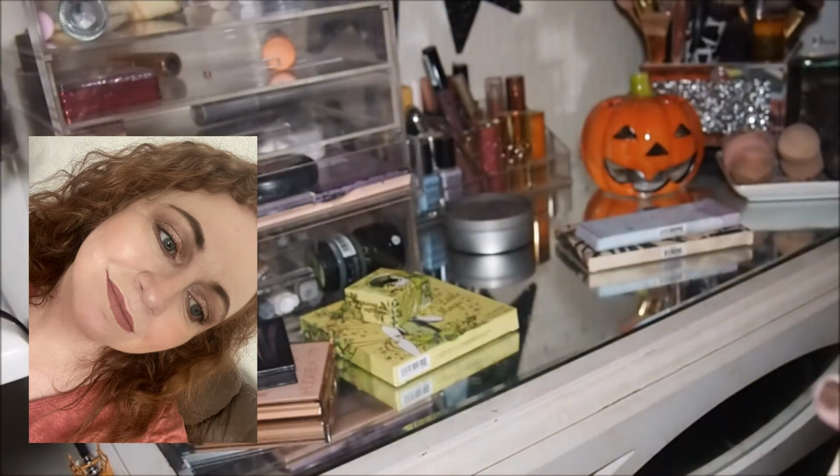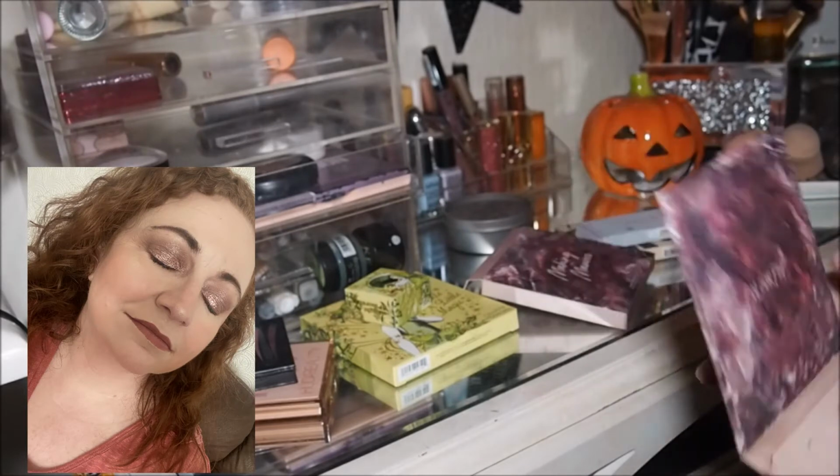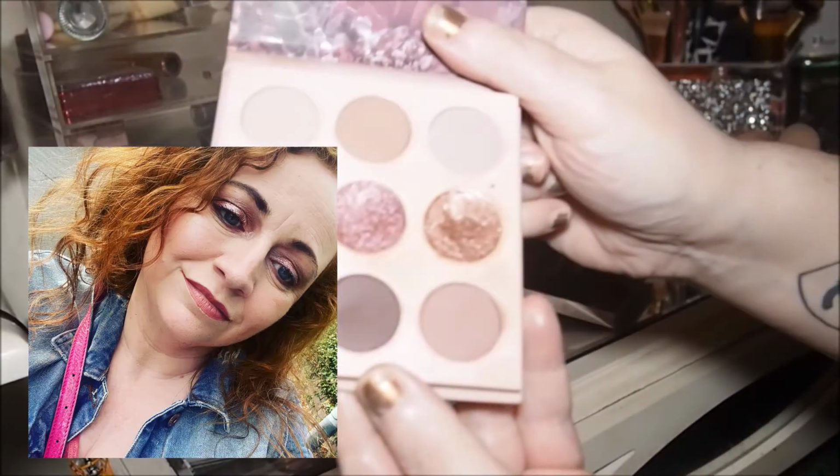So this won the vote last week, Colourpop Making Mauves, and I actually really, really enjoyed it. So that's what that one looks like.